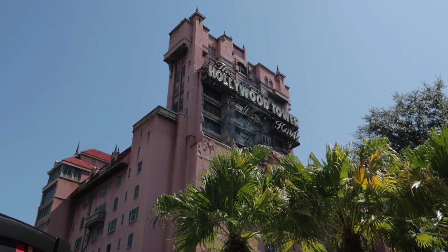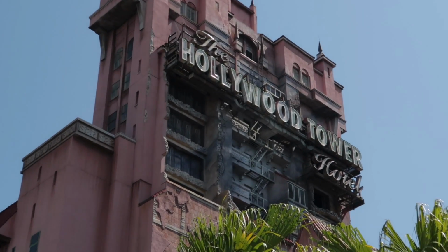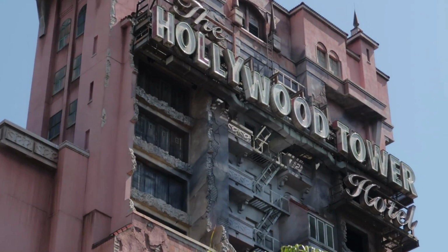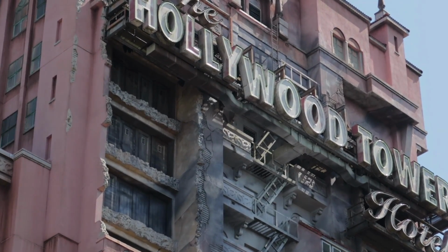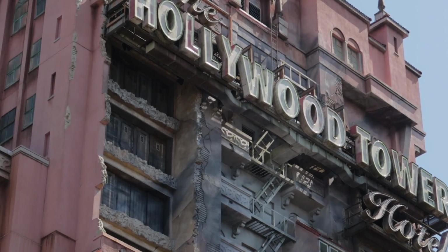Another good thing that makes this ride enjoyable time after time is the fact there are several different sequences, and those sequences are generated by a computer randomly. So you never know what you're going to get when you get on this ride.